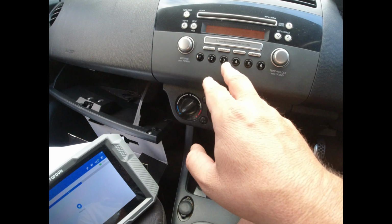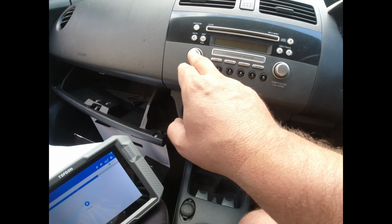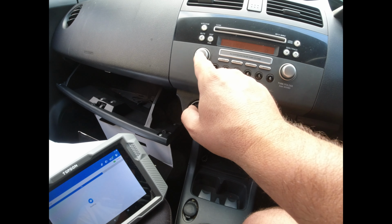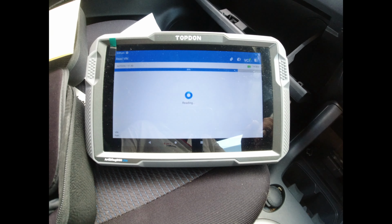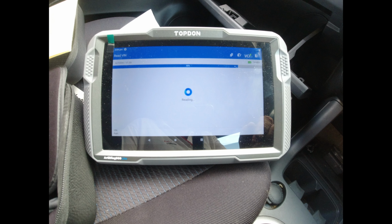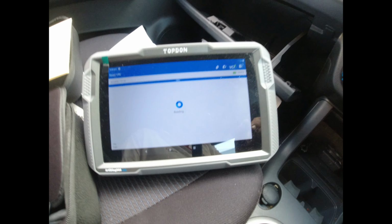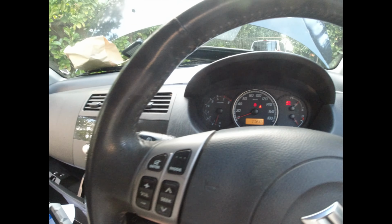As this stereo's come back. Okay. Before it was saying check system, it's not doing that anymore. So that's good. Okay. So I'll let this run for a little while. We're down to about 650 RPM now.